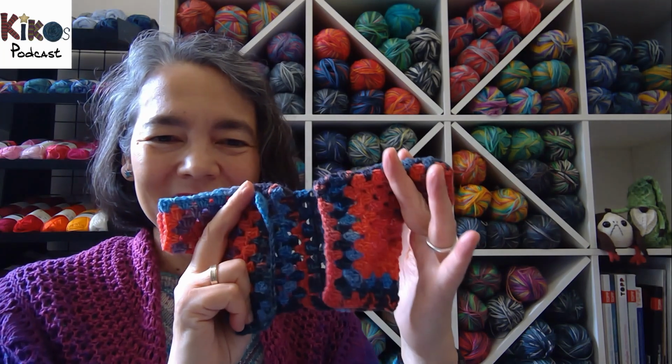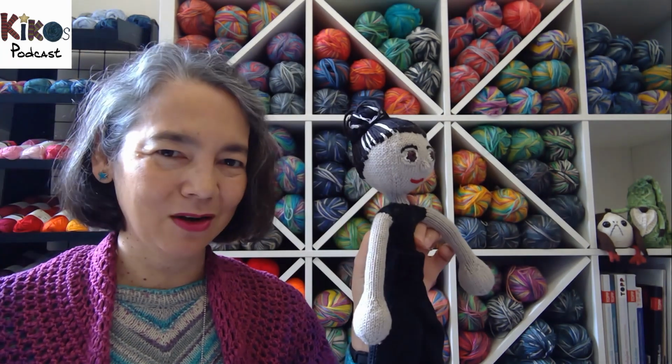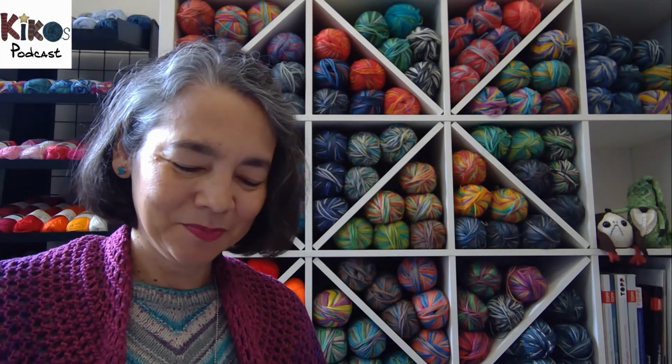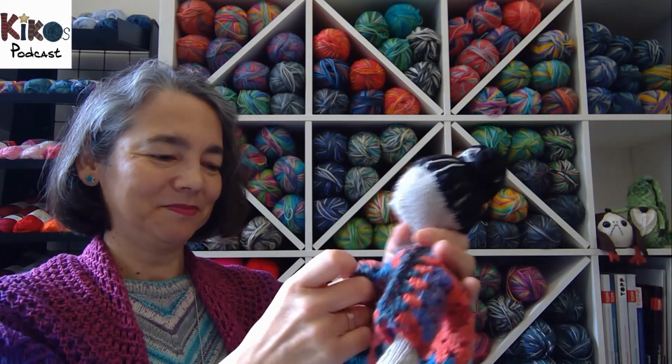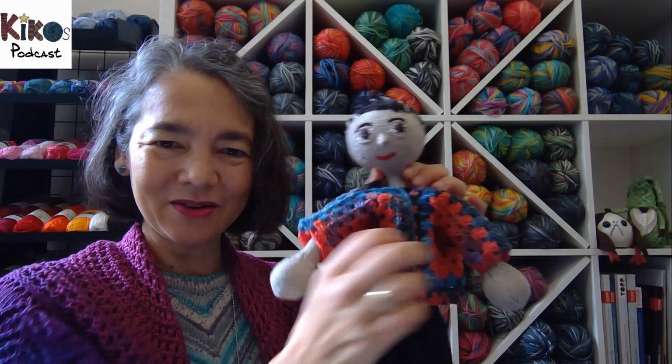I made a small one, not only so that I could show you and use it in the video, but I decided to give it to my little doll that looks like me when I had longer hair and used to wear it up. And I was very happy this morning when I tried the jacket on that it actually fits her. So this is what the cardigan looks like on her.